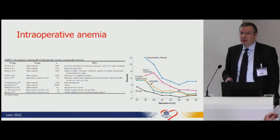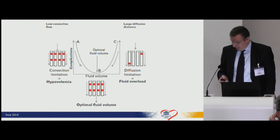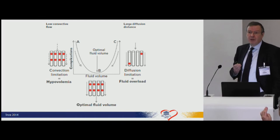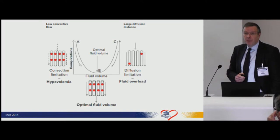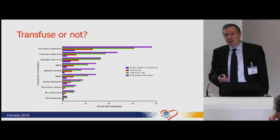What could be the background? And that's an interesting part. Probably the background is that we actually create a diffusion limitation at the microcirculation, meaning that if you have anemia, there is a rather long distance for the oxygen to travel to the tissue. And at the same time, because the lower viscosity will reduce the functional capillary density, there will be fewer of these capillaries which will be open. And this means that if we have a diffusion limitation caused by hemodilution, this normally will give you a higher rate of morbidity. And then the big question is, how do we solve it?